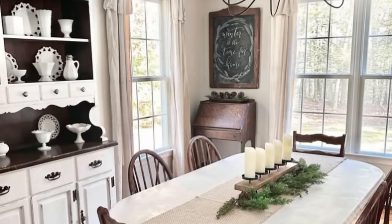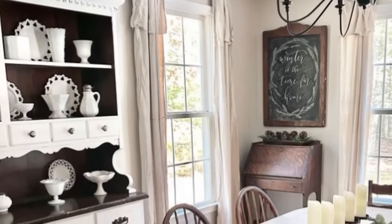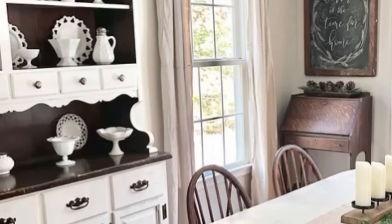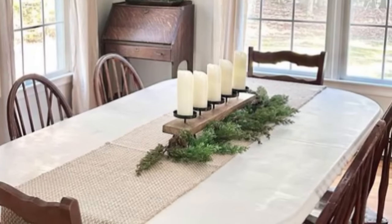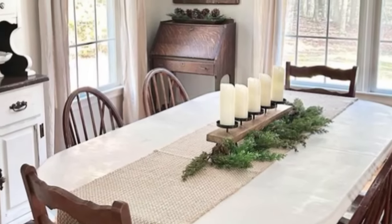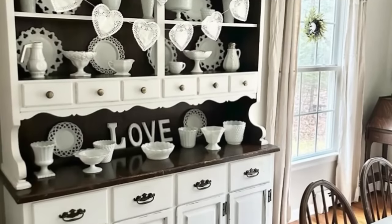In the dining room, the contrast of dark wood and white is a tip in decorating a dining room for the cottage style because it creates a visually appealing and cozy atmosphere. The dark wood adds warmth and richness to the space, while the white provides a clean and bright contrast.